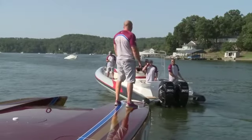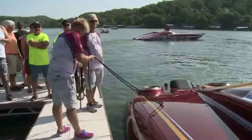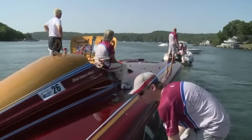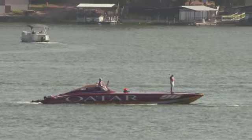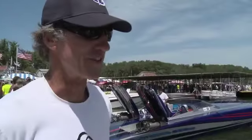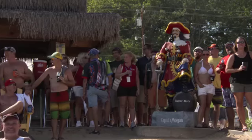Just simply mind-blowing. And now, back on the pontoon, it's Team Qatar's turn. Everything as ready as it can be. It's a lot of sitting out in the hot sun, waiting to get a run. So I'm sure it's a lot more exciting for people chilling out and swimming and cooling off and having a good time. But it's exciting running the boat for sure.